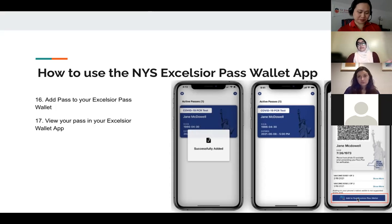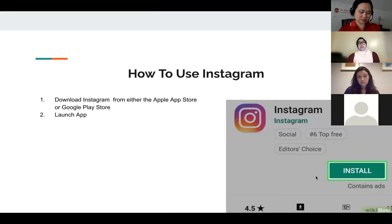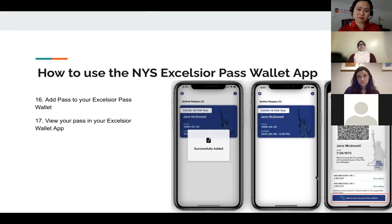It says add pass to your wallet. Once you do that, it'll be automatically added to your wallet. So as soon as you open up the app on your phone, you'll have access to it. It'll be a barcode, so if you go anywhere and they ask for your vaccination, you can simply show them that. They can scan it and read it. Makes life a lot easier.